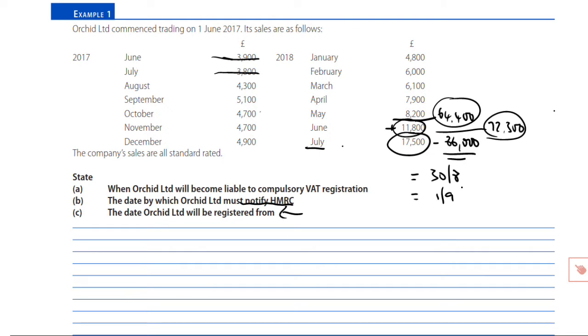2018. Okay, so there, using the historic test, we are able to determine the point at which you must register for VAT. You've exceeded the £85,000 limit by the end of July 18. You have 30 days, so to the 30th of August of 18, to notify HMRC, and then you will be registered with effect from the 1st of September 18. Now there, we called it the historic test based on historical turnover.